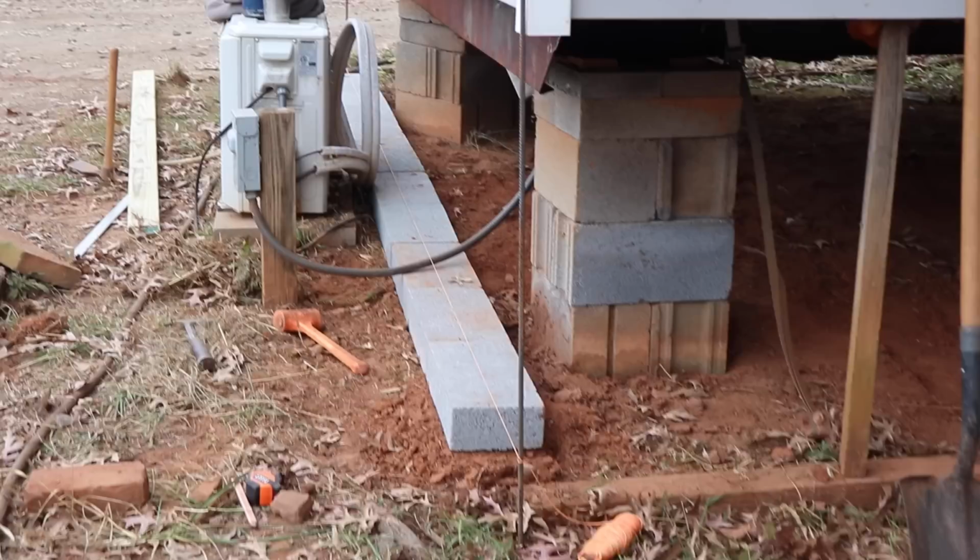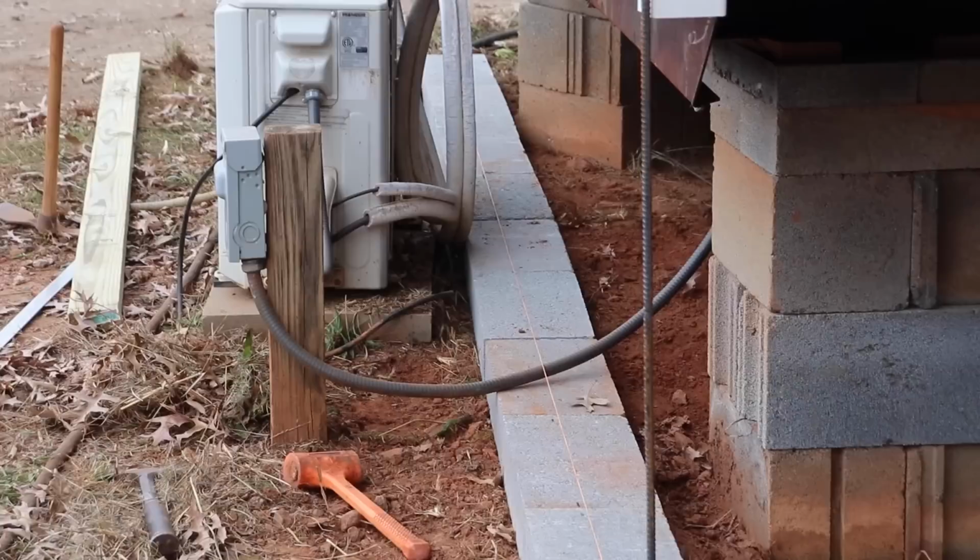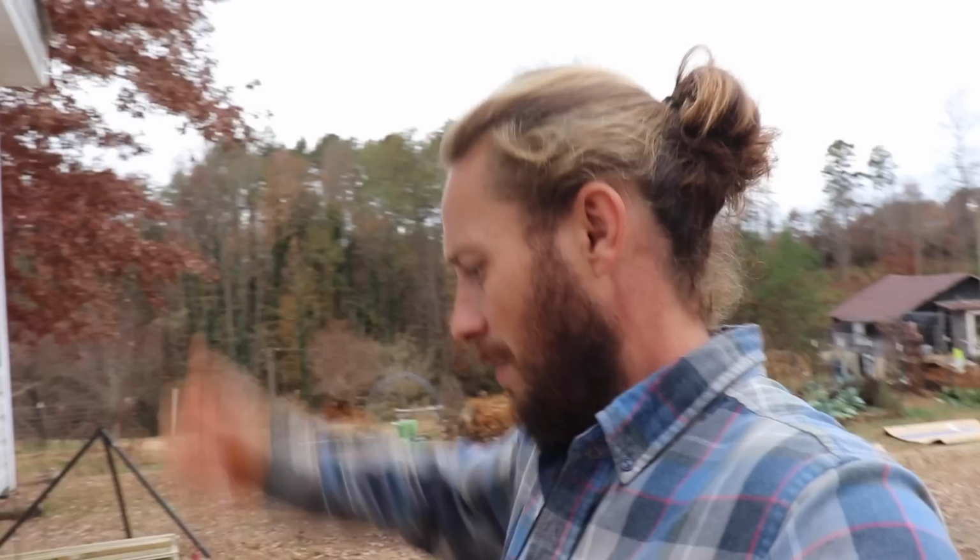I got my first course ran. There's a little bit of wiggle that I need to get out of there. But now basically how it's gonna work is I'm gonna slap a 2x4 on top of that, and that's gonna be what I tie my uprights to. And then I'll take the sheeting and sheet up against the uprights. They're kind of like studs, just none of this is load bearing.